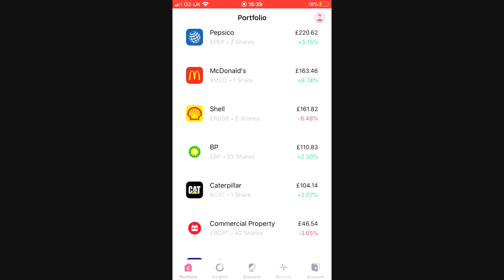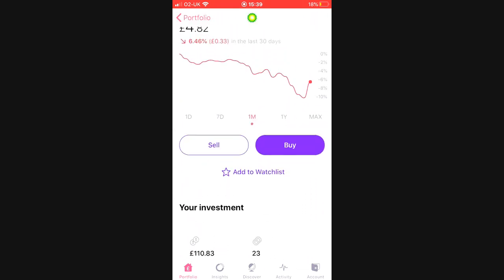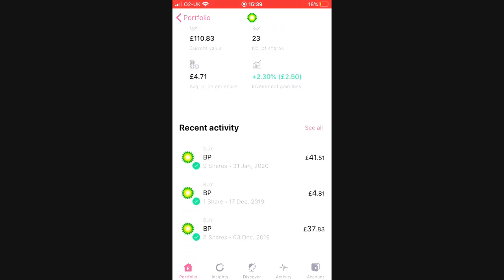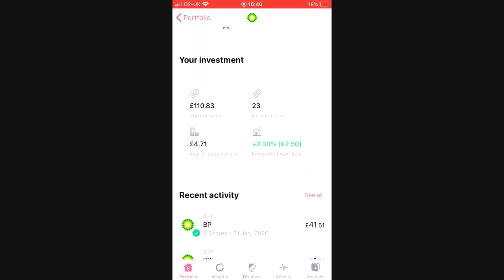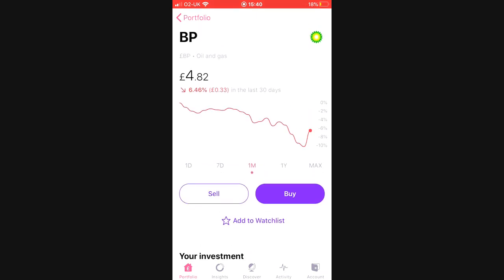BP is next. So BP was affected by the same sort of issues as Shell in the global oil demand. I actually bought some extra shares in this one as well. Bought 9 shares on the 31st of Jan for £41. I'm currently sitting £2.50 up on this stock. This is a great income stock as well. Both Shell and BP pay an excellent dividend yield of 6%.